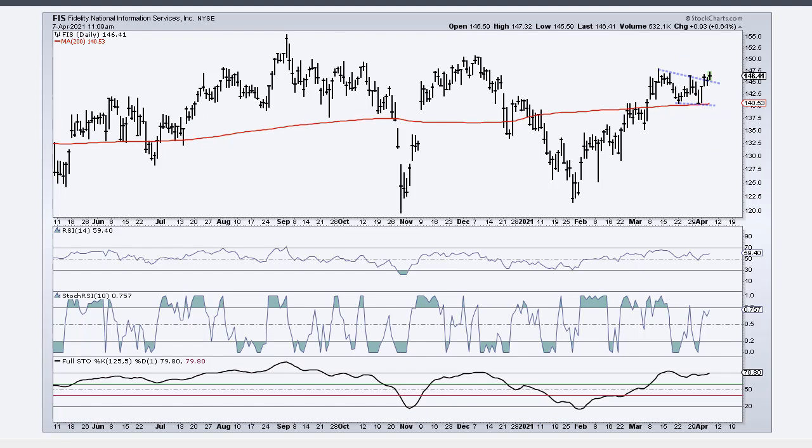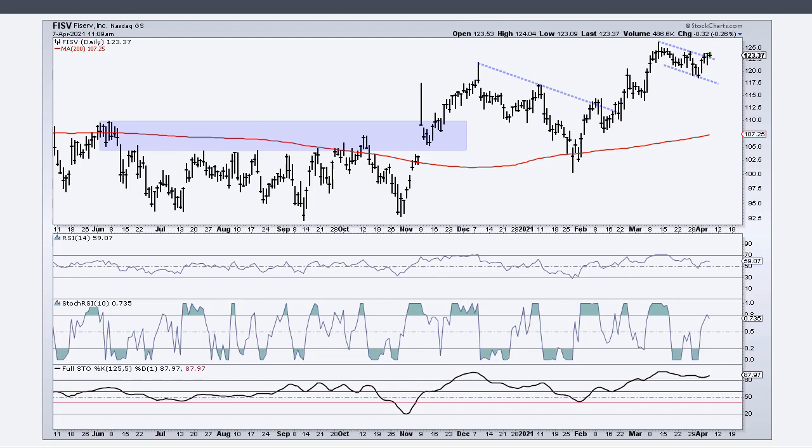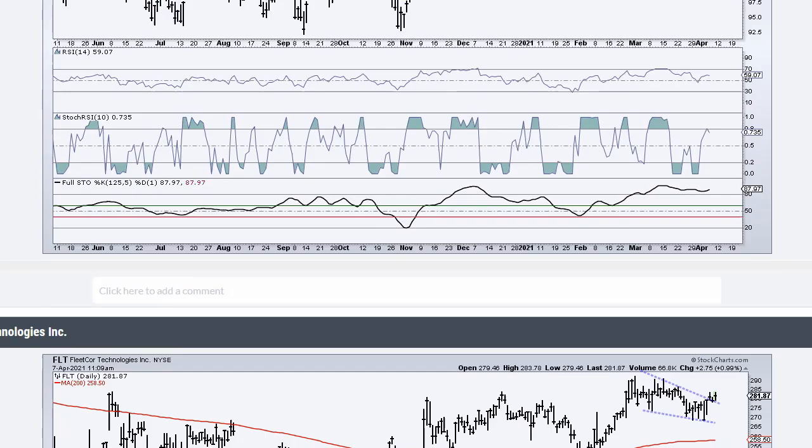And next up, we have Fiserv, which is kind of doing the background work as far as electronic payments are concerned. And this one is strong as well. Got the big breakout in November, a deep pullback to the 200-day, then another breakout, a little flag working here, and working on a flag breakout.